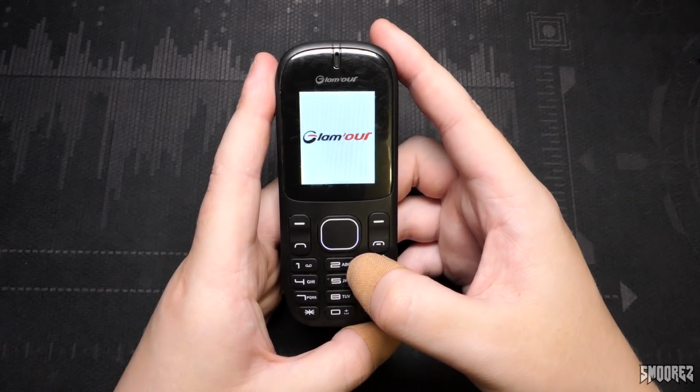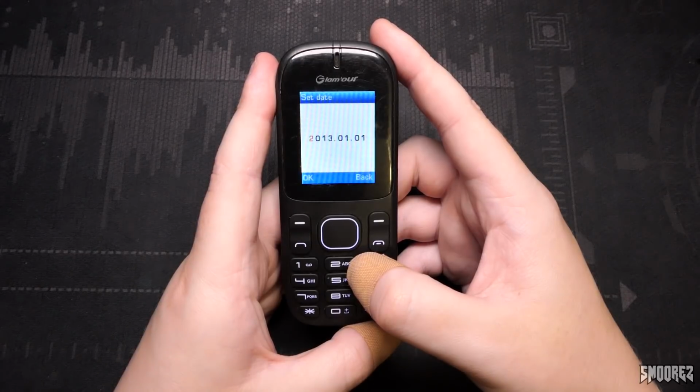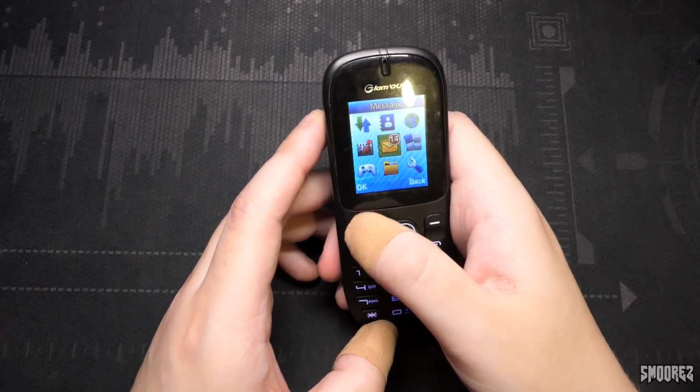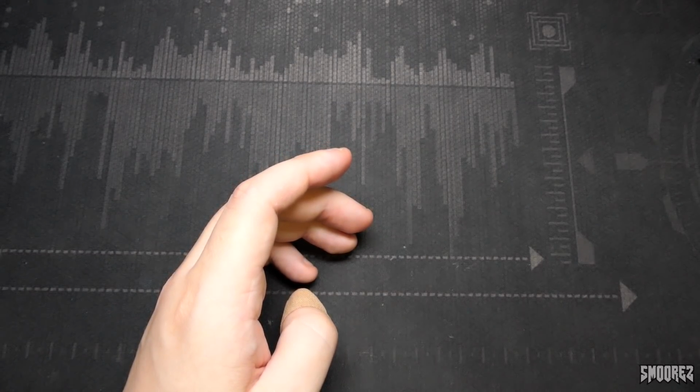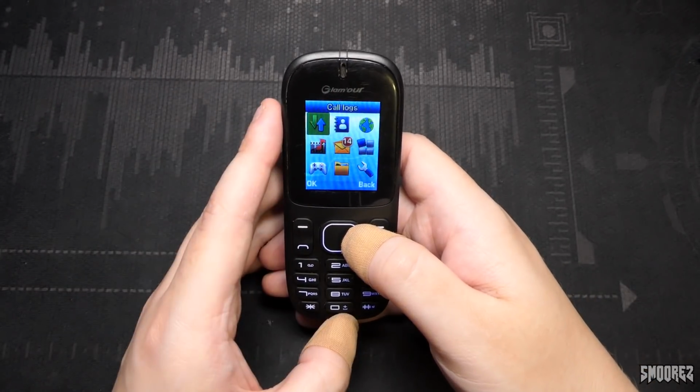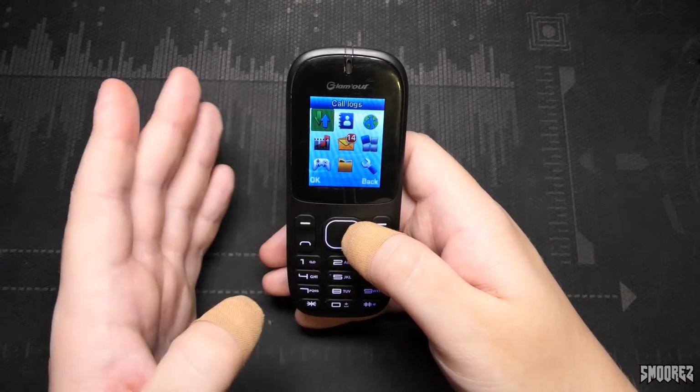There you go. Very boring, dull startup sound, but I don't think you can change it. Of course, it has the bubble popping keypad noise. Good stuff. Once again, this does look and feel like a Nokia Series 40 device. The icons are very reminiscent of it.